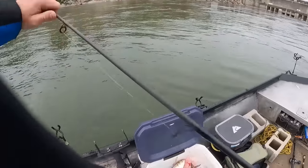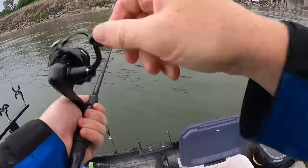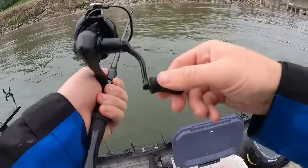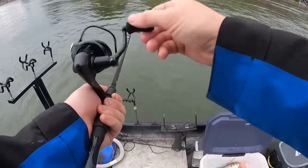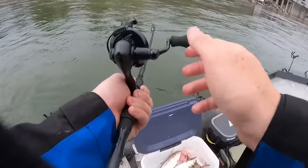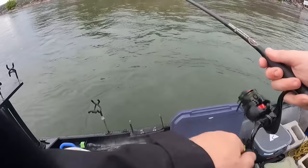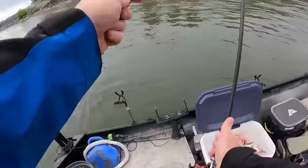Oh man, it tangled up the tip of my rod. Okay, now we're good. I had one on it. There's one. Dang it. One of them hit the sinker too. Come on, hit it. Damn it. Somebody's got a paddlefish on up there. All right, redo. Oh, I broke the sinker off. I caught too many skipjack, or broke the spoon off.